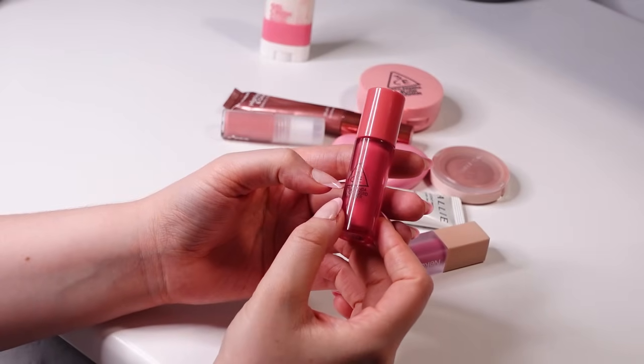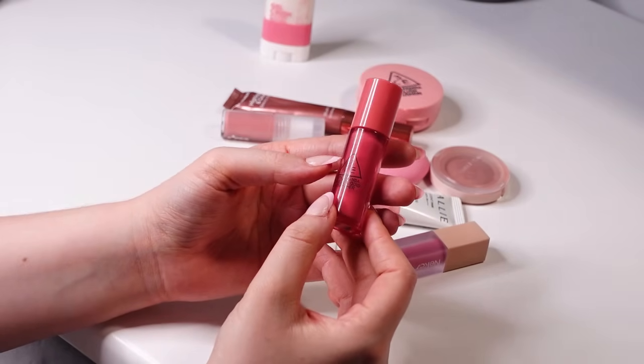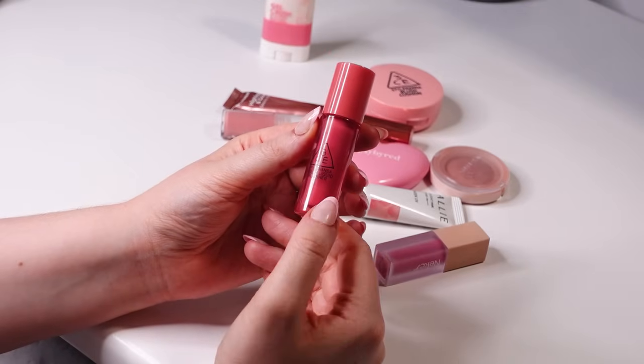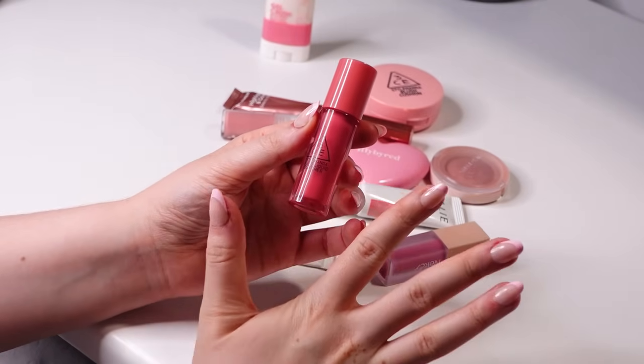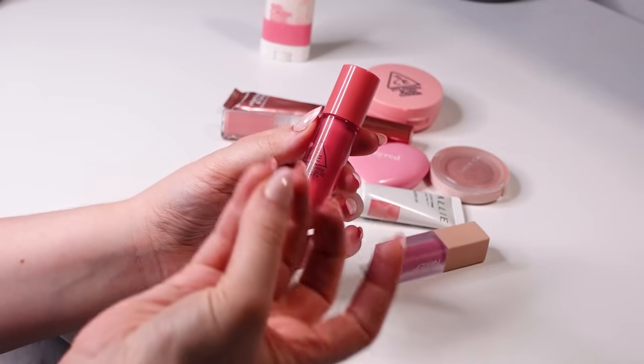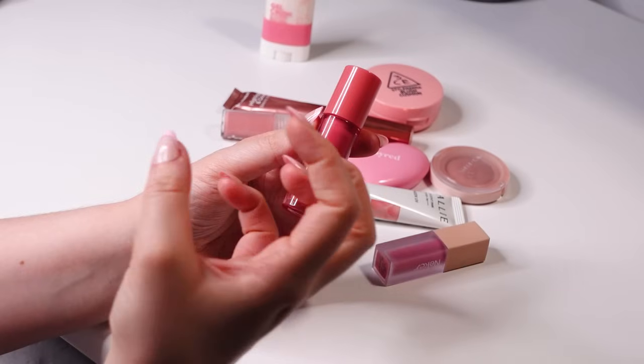This one I think I've spoken about before. This is the 3CE Sheer Liquid Blusher in the shade Side Piece. This is one of my favorite blushes of all time. I feel like it just has the perfect tone on me, where it's not too candy cool tone pink, but still has a very natural kind of flush to it.